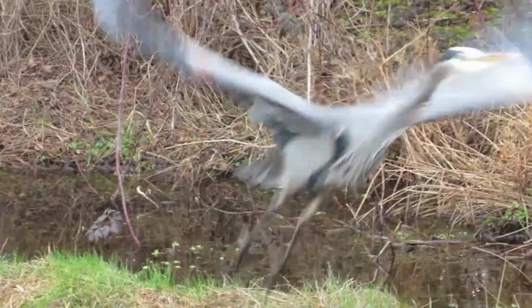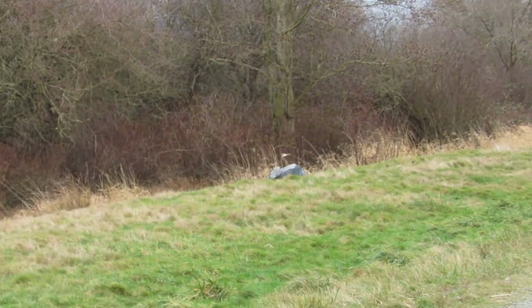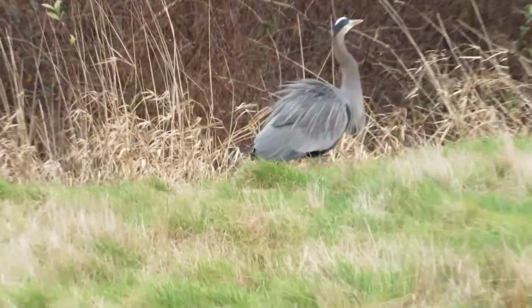And then eventually he did end up flying a little bit farther down the path. He decided I was just a little bit too close, and so he flew all the way down there. And so I kept going the way I was going because I didn't really want to bother him anymore.